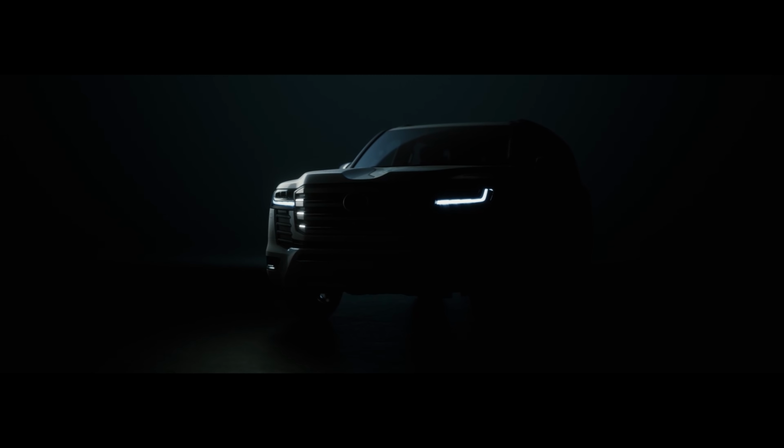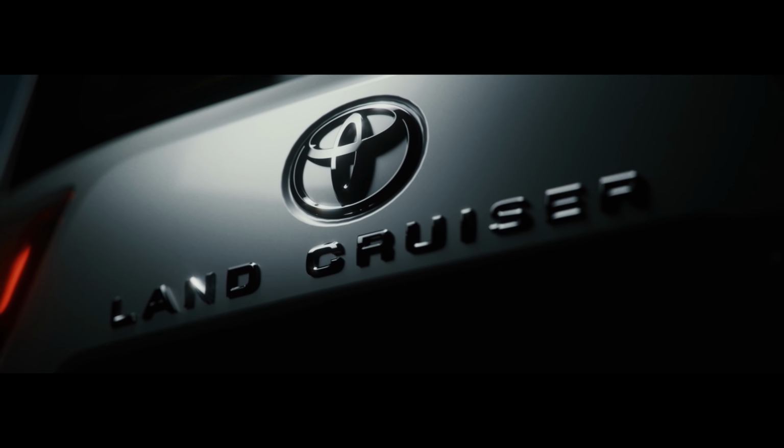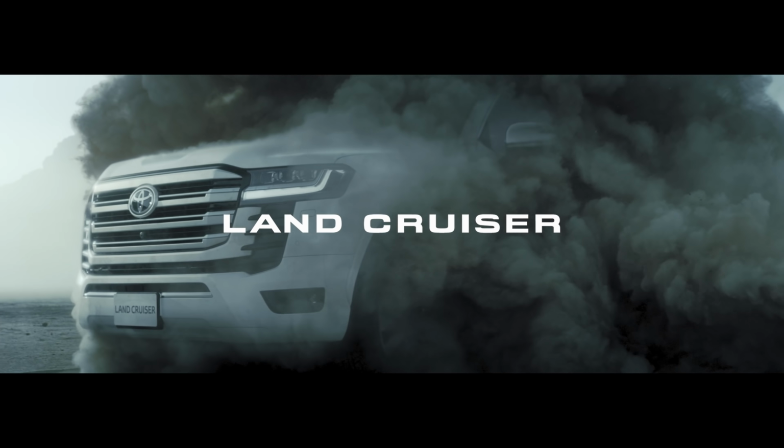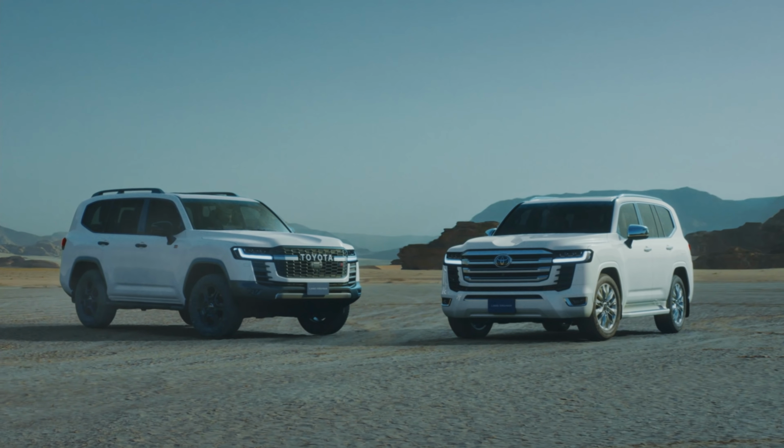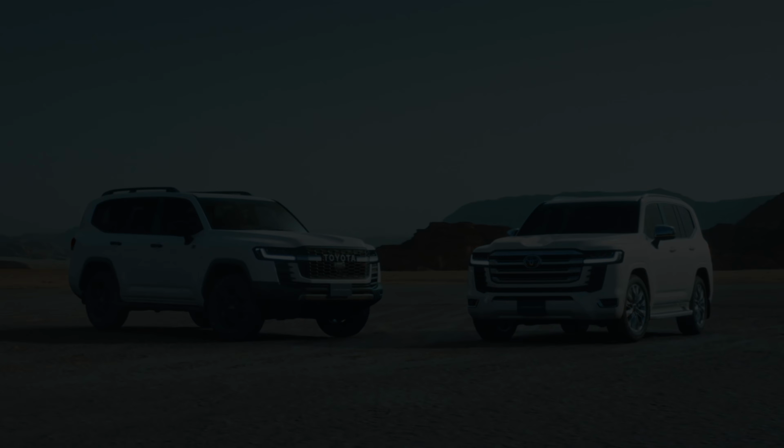Toyota has finally announced the all-new J300 series Land Cruiser for the global market. Unfortunately, we won't be seeing this amazing Land Cruiser come to the shores of North America. But what if I told you we're getting something better?